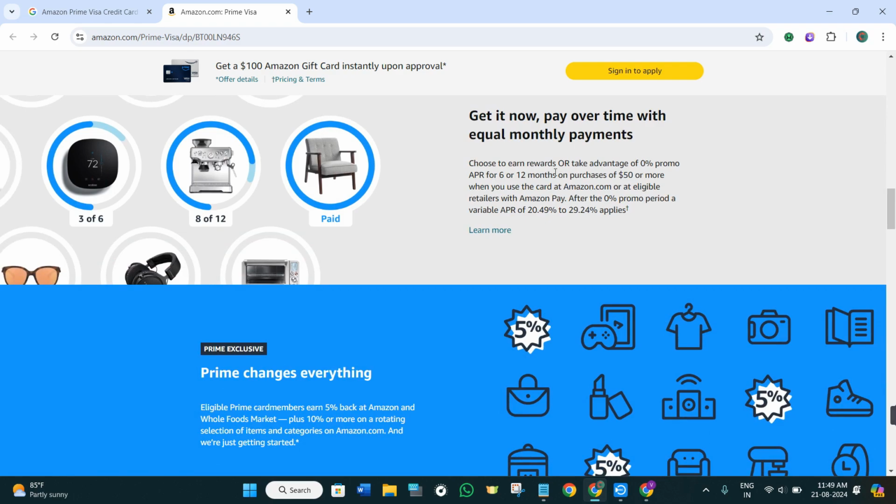Next up, let's talk about the APR and the fees, which is a crucial part to consider. So, the purchases APR ranges from 19.49% to 29.49% depending on your creditworthiness. Now, when it comes to balance transfers, this card doesn't offer a 0% promotional APR like some others, so it's not the best option for that.